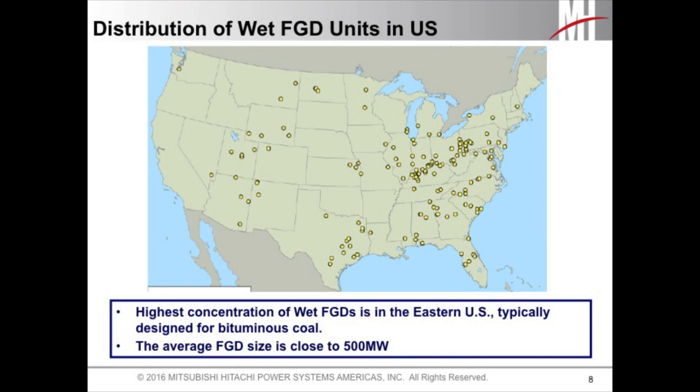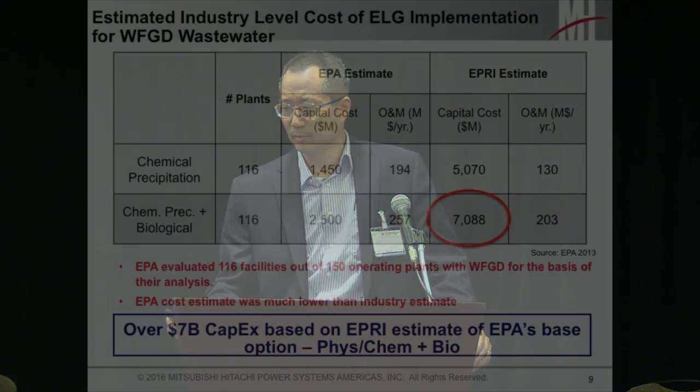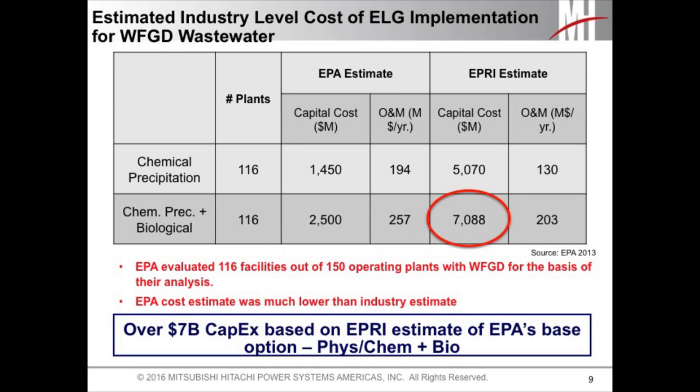All these FGDs really cover most parts of the country, maybe more heavily in the eastern part of the country, because in the eastern part we tend to use, historically, bituminous coal, which is typically higher in sulfur. Therefore, they are the first units to get scrubbed. Again, the average size of these units is about 500 megawatts. Today, even some of the eastern FGDs are actually burning PRB coal because it became available. In terms of price, very competitive. But historically, they were designed for higher sulfur coal.